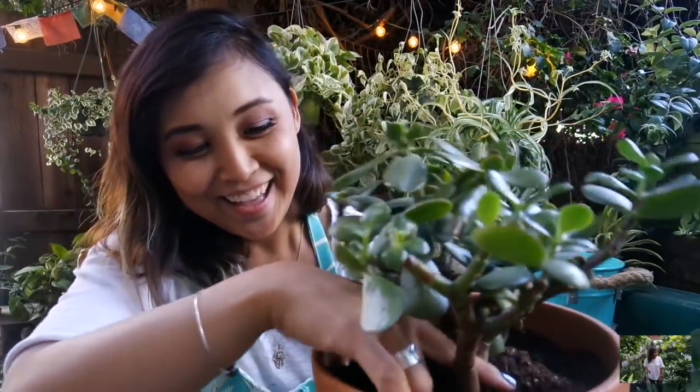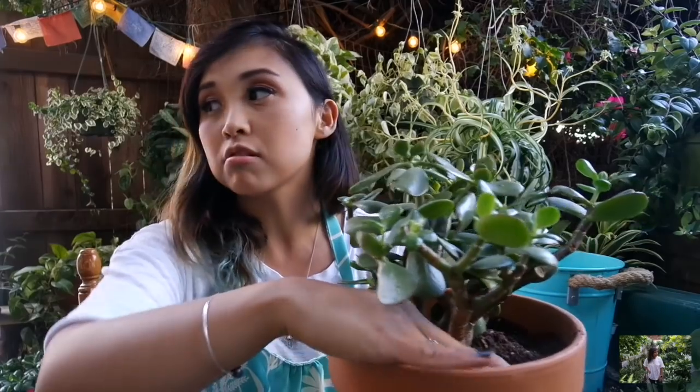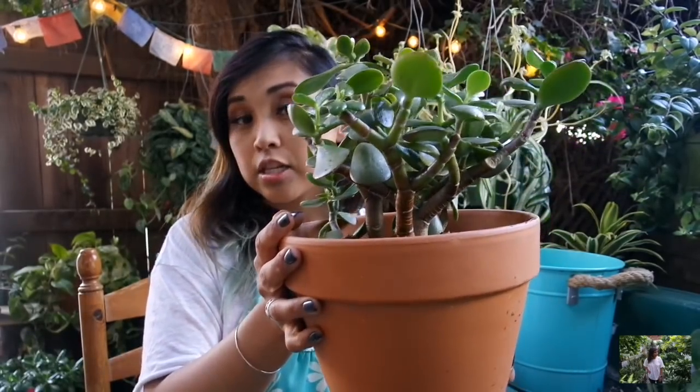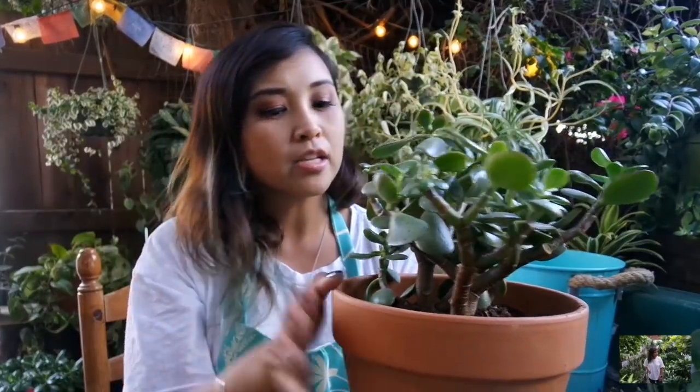But I think this planter looks good. I don't want to fill it too much because jade are very easy growers, so I highly suggest the jade succulent for anybody who's new to houseplants. If you keep it indoors, or you live in San Diego, so this is also fine on your patio, just not direct sunlight, indirect sunlight. And otherwise, you can mist it once a week if you're home.